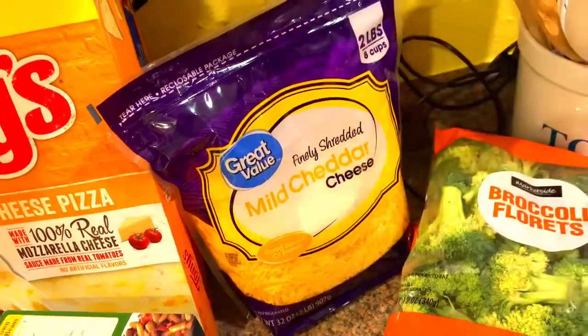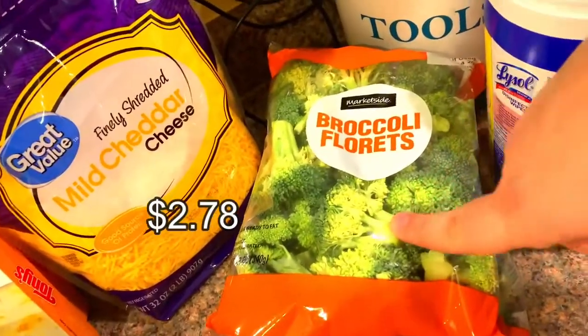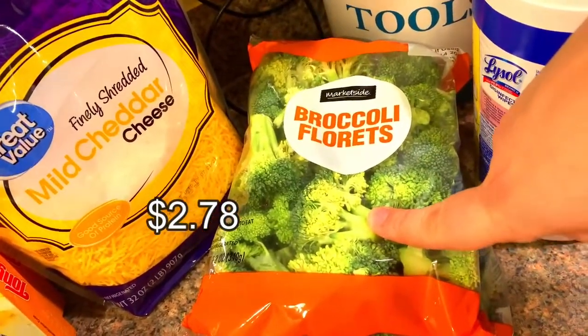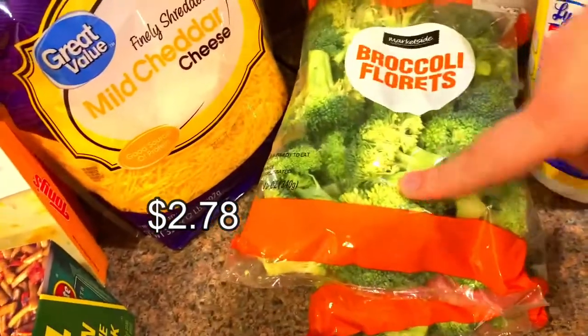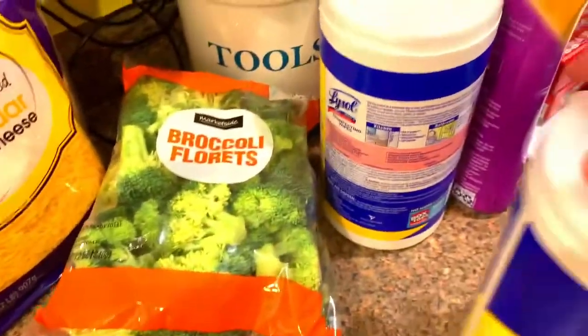This is a 2-pound bag. 2 of these. This is another thing I throw in my smoothies, guys. Get your veggies in. You can't even taste them in a fruit smoothie. These are 2 of the 12-ounce bags of broccoli florets.